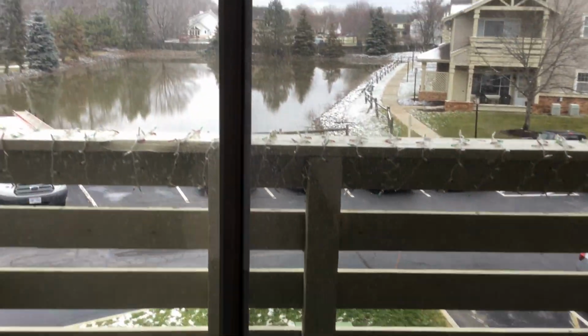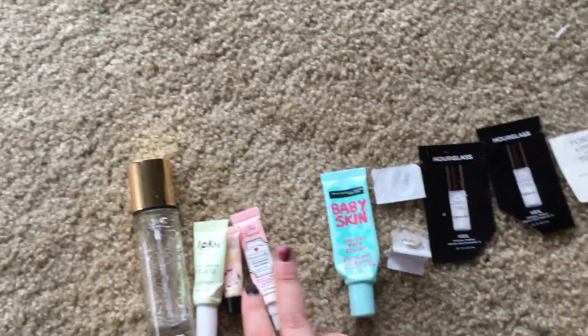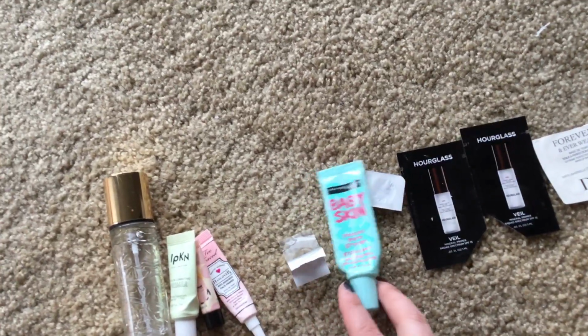You can't really see. This is our view. You can see the snow. We live in Ohio. It was a lot snowier this morning. So I like winter. I like things that are really hydrating. The Baby Skin wasn't great.